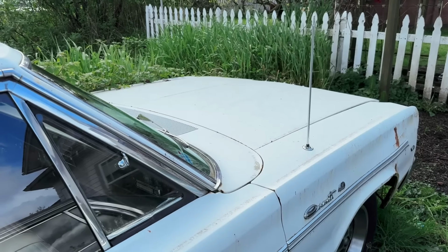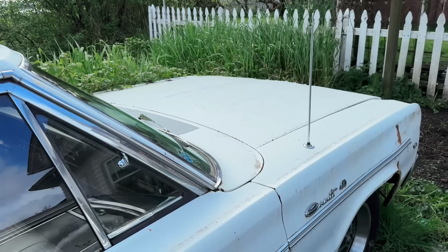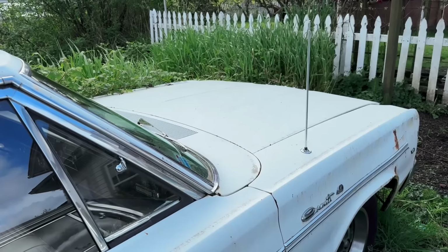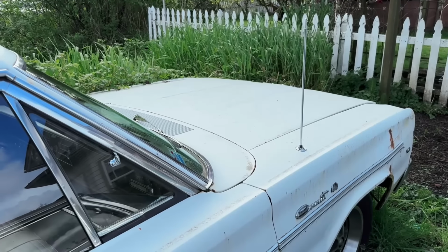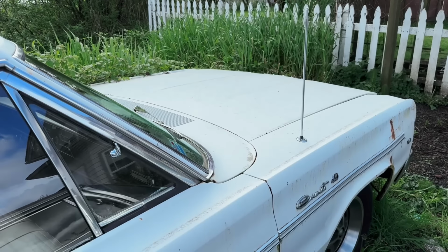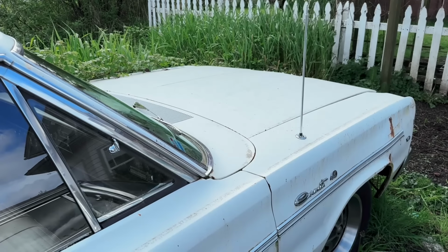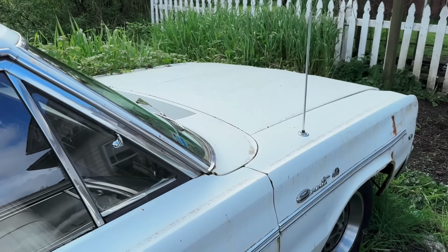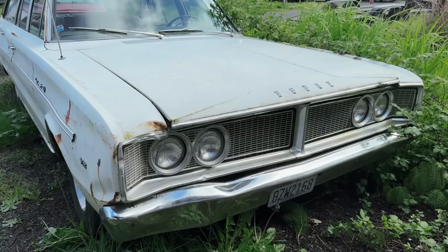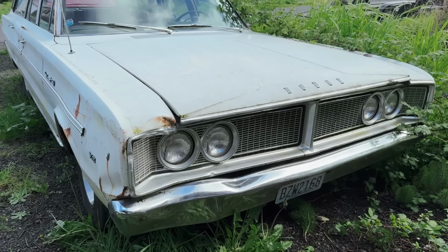Okay, I guess that brings us to now. So what I'm gonna do is see if this thing still runs. I moved it to this spot like, well, it hasn't been an entire year. And I did used to periodically fire the thing and just make sure it still did engine stuff, but it's been a long time. So I strongly suspect the battery's dead. Let's find out. Yeah, the headlights are on.